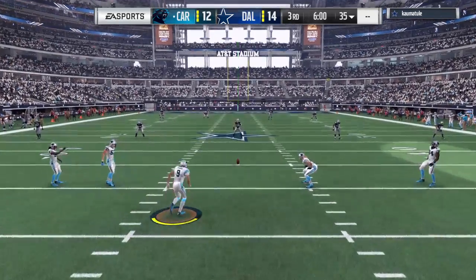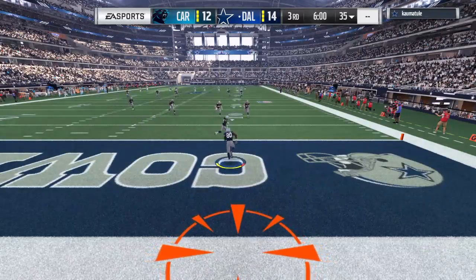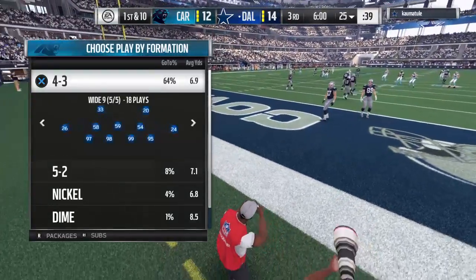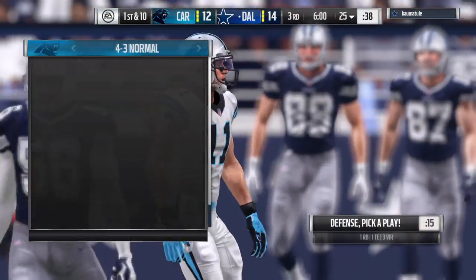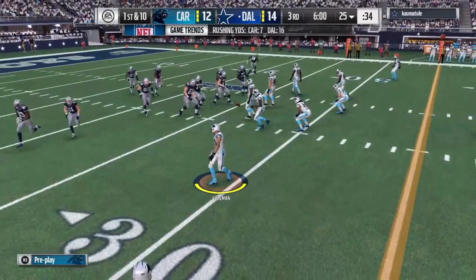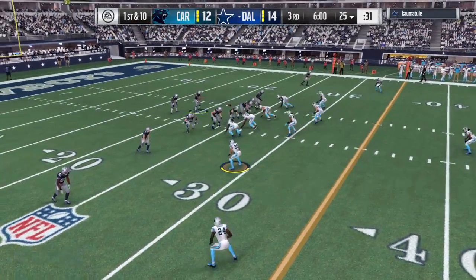So both teams have their marching orders, and we'll get going again here in quarter number 3. And this will not be returnable. It's out of the back of the end zone for a touchback. Out come the Cowboys now as they'll go on offense first here in this third quarter. They have the lead now. They'll be looking for some separation here as we begin the third quarter.